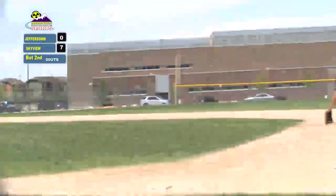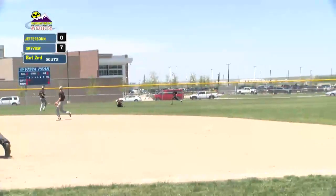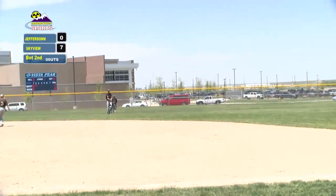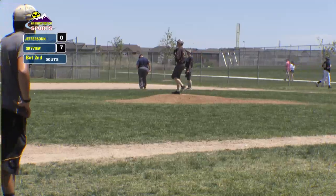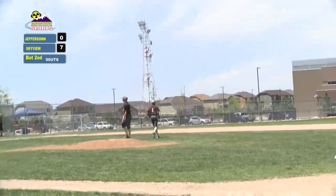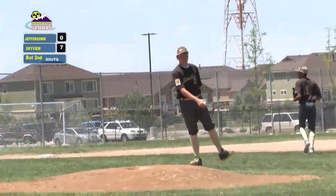There's a fly ball. It's running in, racing in, and making a diving catch for Skyview. Beautiful play in the outfield. And there is one down. It was Andrew, the left fielder, making a beautiful stab, and there's quickly one down.